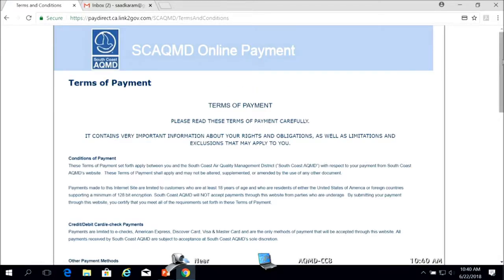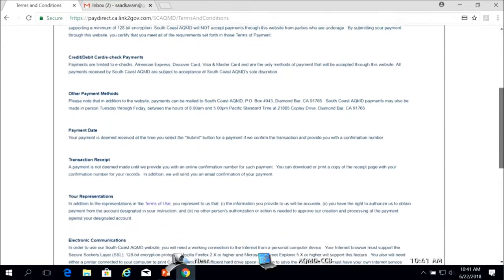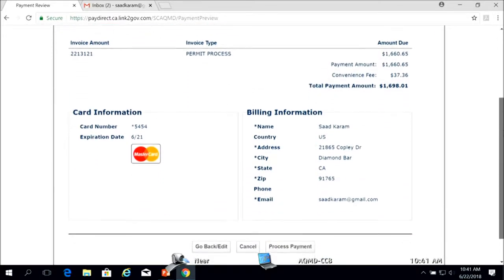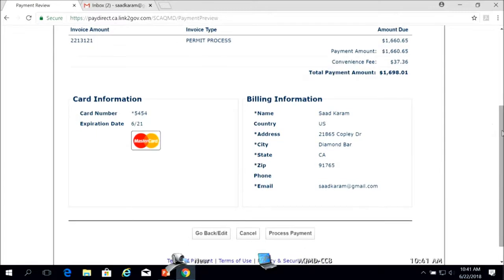All right. So, it gives you a lot of fine print. You accept the terms and conditions and continue, then now you're presented with a convenience fee because this is a third-party provider. So that's the amount that's due, the convenience fee, and the total amount that will be billed to your credit card.